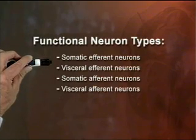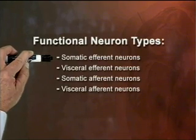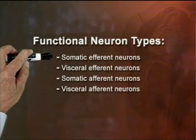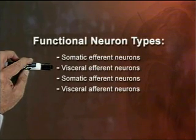But neurons are also classified into 4 groups from a functional standpoint. Let's take a look at that on a graphic here. When we talk about somatic efferent neurons, efferent are obviously motor neurons, these are the neurons that are carrying impulses out to skeletal muscle tissue. And that's all they do, carry impulses to skeletal muscle tissue. When we say visceral efferent neurons, we're talking about neurons that are carrying impulses out to smooth muscle tissue, cardiac muscle tissue, or glandular epithelium. These are the three kinds of involuntary effectors that we mentioned a bit ago.